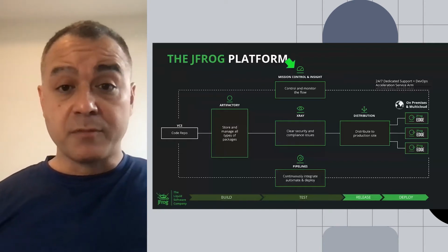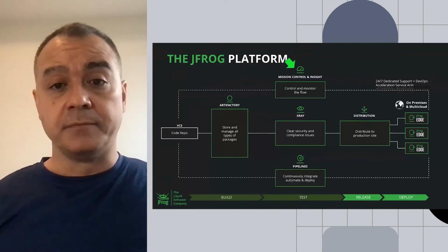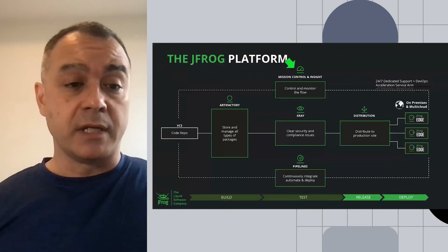The JFrog platform runs on AWS, Azure, or Google as a SaaS product, or also self-managed in the cloud as well. And like I mentioned earlier, it can also be run on-premise and also support hybrid use cases where you need to run it on both.